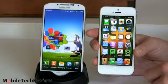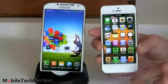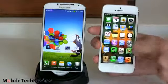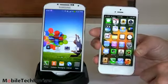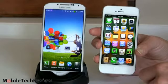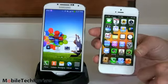If you're watching a movie, it's also that nice widescreen effect right there. Of course, Apple has gone towards the taller and narrower screens too. But if I was going to be watching a lot of movies or viewing a lot of web pages, Samsung Galaxy S4 would be my pick because of that big display. Well, let's take a look at some content to see how that looks.